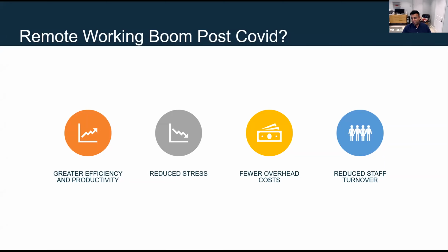Greater efficiency and productivity is one potential outcome of remote working, because there are fewer distractions at home and potentially reduced stress, because people don't have to travel and can save a couple of hours a day going backwards and forwards. In terms of fewer overhead costs, people might not need such big offices as they do at the moment. And generally, people working remotely are happier, so they're less likely to leave.